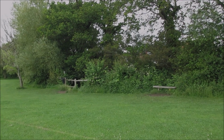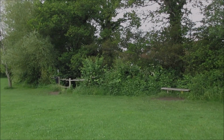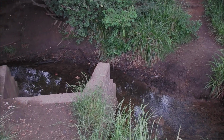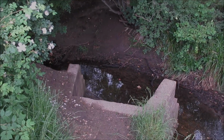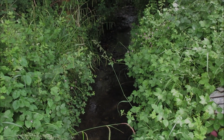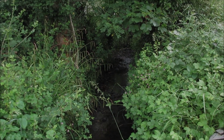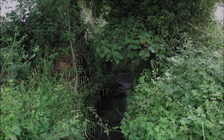I think there's a small river over in the corner. Let's go and see. Well, yes, there is certainly a small river. There's another view of the river, or should I say stream. Well, that was a bit underwhelming. Let's hope the gardens are a bit better.